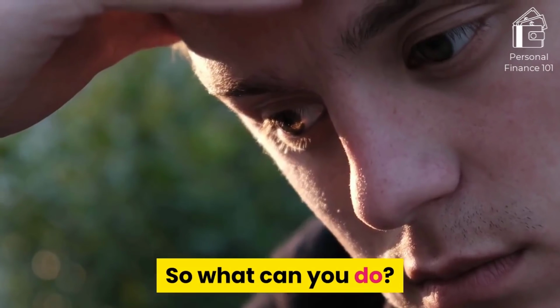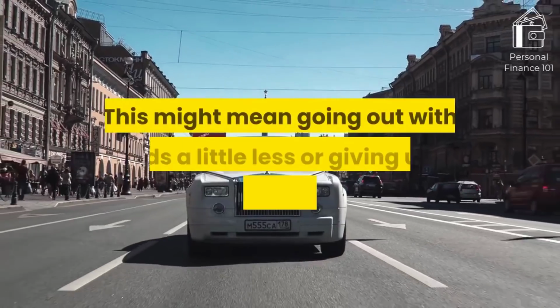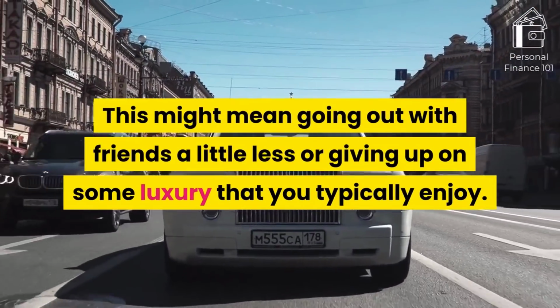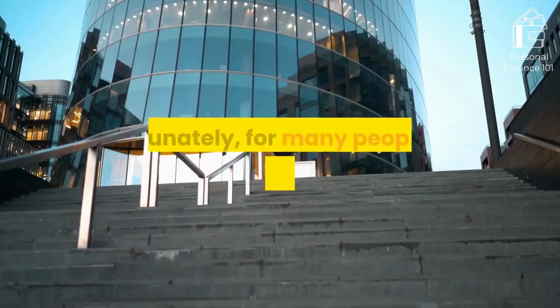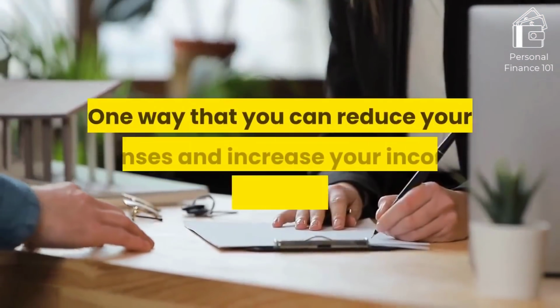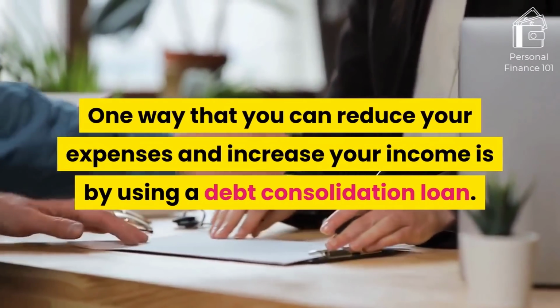So what can you do? One option you have is to reduce your expenses. This might mean going out with friends a little less or giving up on some luxury that you typically enjoy. Another option you have is to increase your income. Unfortunately, for many people, this is easier said than done. One way that you can reduce your expenses and increase your income is by using a debt consolidation loan.